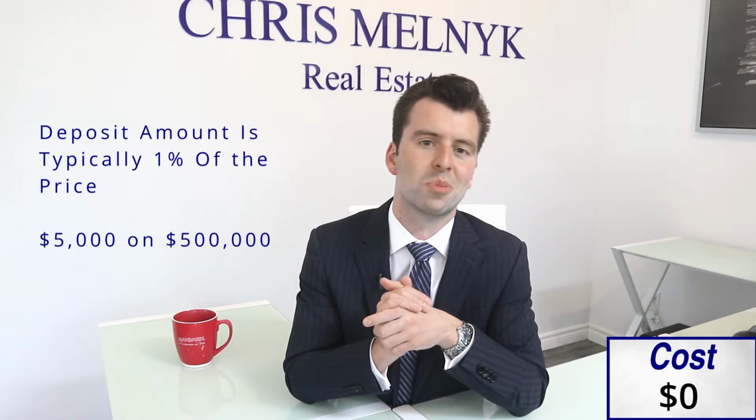Part of the offer is also submitting the deposit. I usually structure my deals so that the deposit is due at the end of the conditional period. That way, if the deal ends up terminating, you don't need to retrieve your deposit money because you never submitted it. I also make the deposit amount about 1% of the purchase price.